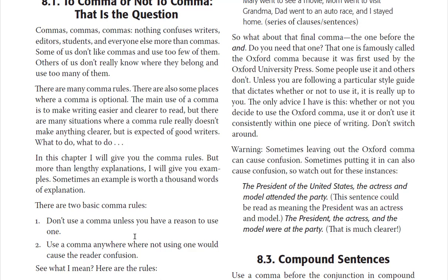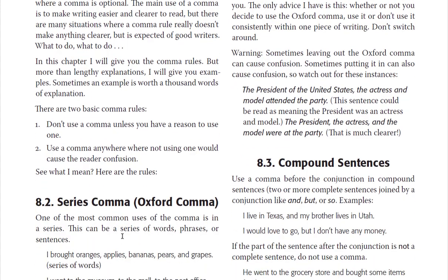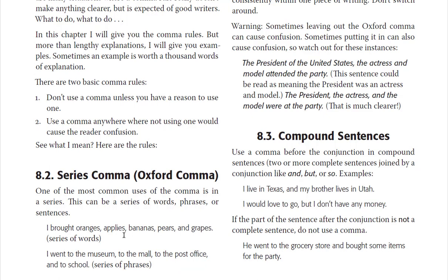There are two basic comma rules. Don't use a comma unless you have a reason to do so. Use a comma anywhere where not using one would cause the reader confusion. Here are the rules. One of the most common uses of the comma is in a series. This can be a series of words, phrases, or sentences.